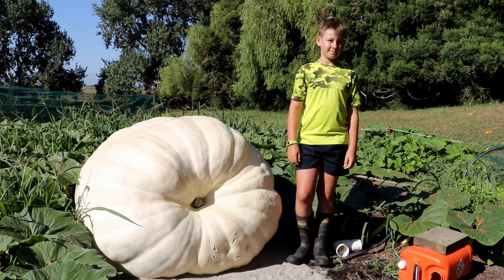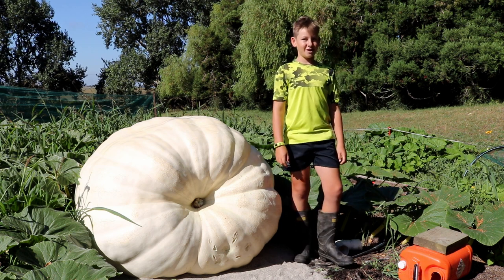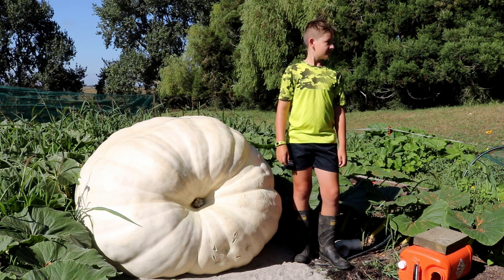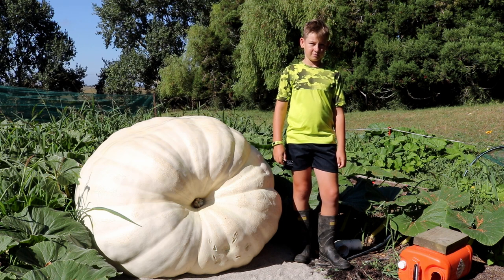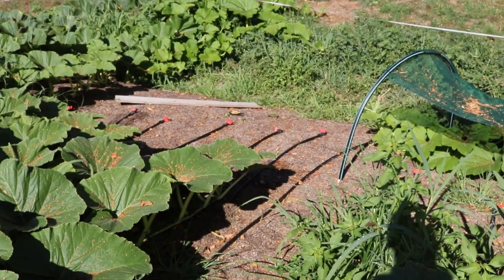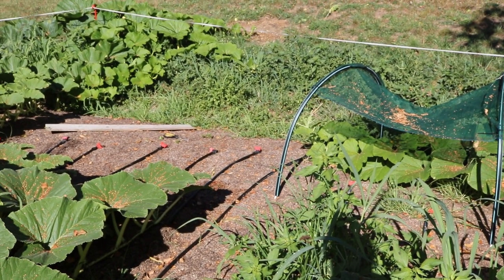What do you think it's going to end up weighing when you take it to the Great Pumpkin Carnival? Hopefully bigger than last year. What was last year's? 651. So we've got about 50 something days to go till the carnival. So if the weather holds out, the rats stay away, everything keeps on track, it looks good. I know that you had problems with the vine tips burning at the end, so you haven't got a full patch of vines, unfortunately. It's a bit of a bummer, but your pumpkin's looking great.